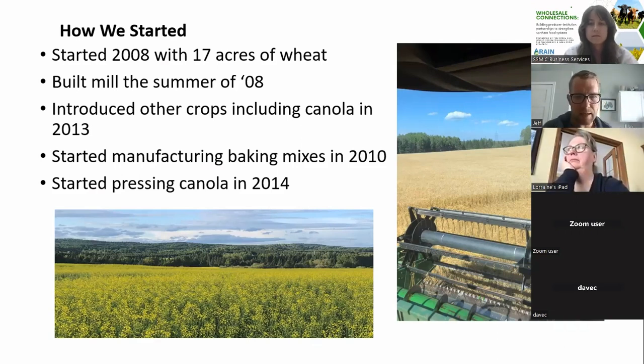In 2010, actually, we started making a line of baking mixes. If anybody's familiar with any of our products, we do pancake mixes, muffins, scones, pizza dough, cookies, cupcakes. Those we started introducing in 2010. And then in 2014, we bought a canola press. It's a cold oil press, came out of Wisconsin, I believe. And we added that to our line of equipment as well.